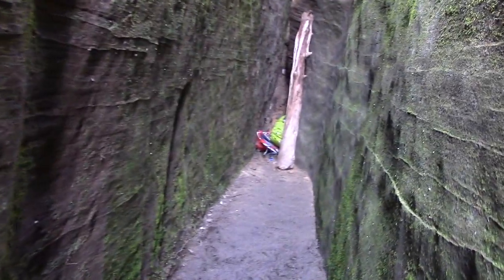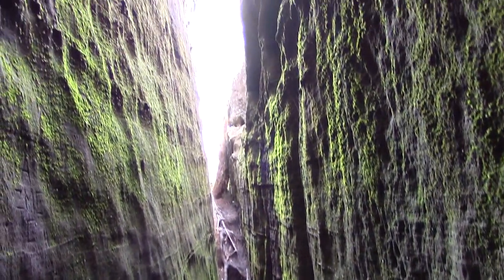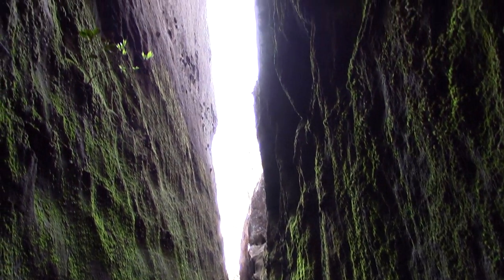Almost there. Wish I brought that water. Yeah. Is it still deep where my foot is? Yeah. Yeah, the bottom. I kind of wedged myself into the rock.